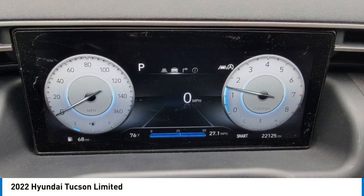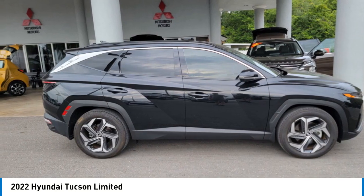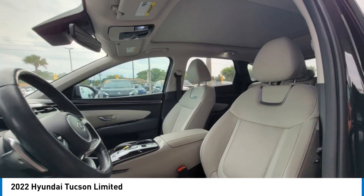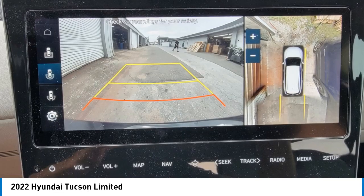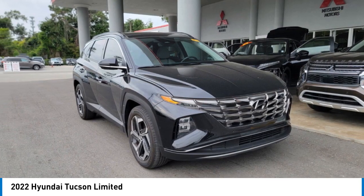Looking for the right vehicle? Check out the 2022 Hyundai Tucson. The Hyundai Tucson is Hyundai's first CUV to be designed in Europe. Tucson takes the boxy utility vehicle and transforms it. With flowing curves, graceful lines, and style to spare, it's the future of the crossover.